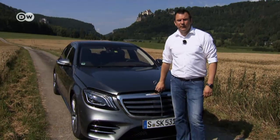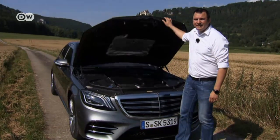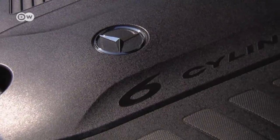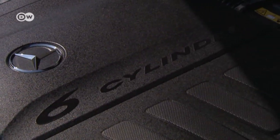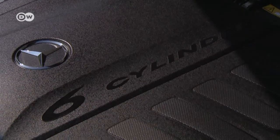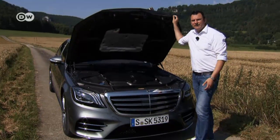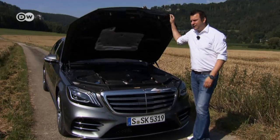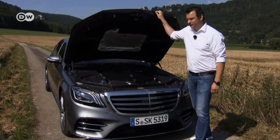Sasha points out that traditionally, the S500 had always had a V8. Now it's powered by an inline six-cylinder engine. He wonders how the car's fans will receive it. Should the S500 have really had a V8? He'll check out the performance and sound to decide for himself.